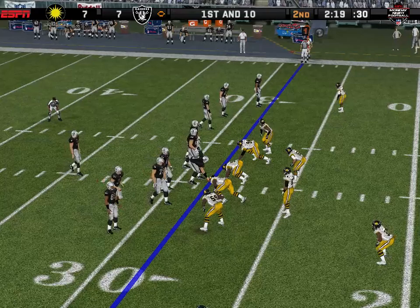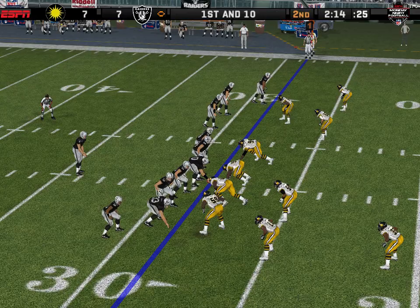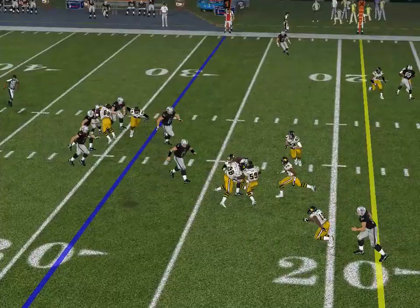Play true quarters. Keep it up. Turn it up now. With the pass, he hits his receiver. And a fumble. The visiting team pick up the fumble.